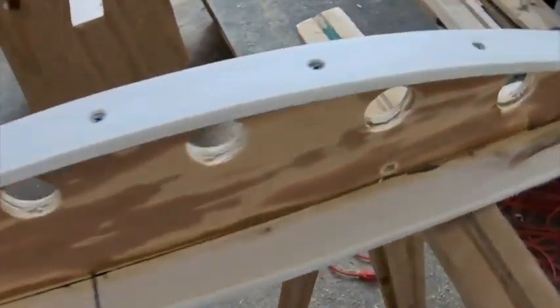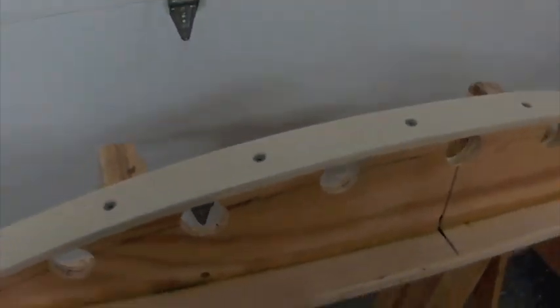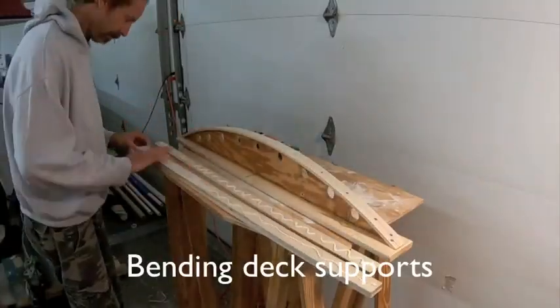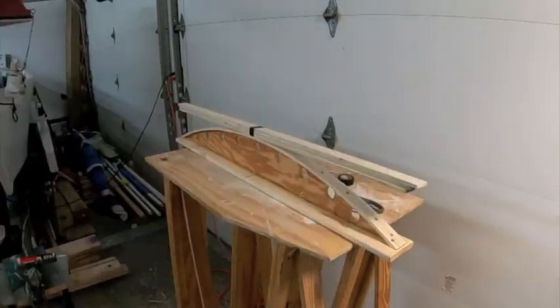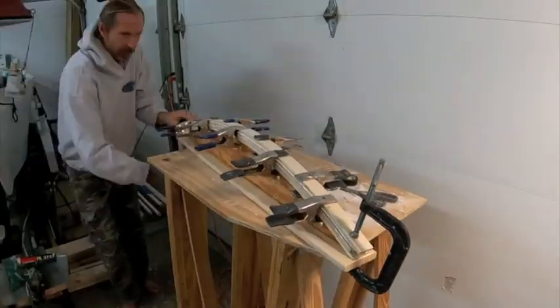So I built this today. This is what I'll be using to bend and laminate some pieces of that same arch, which will give me my deck curve. This is the lamination process. Not too complicated. Just take a bunch of glue and smudge it around and get it centered. I use a piece of tape in the middle to keep everything centered, and then make sure you're consistent with the clamps.